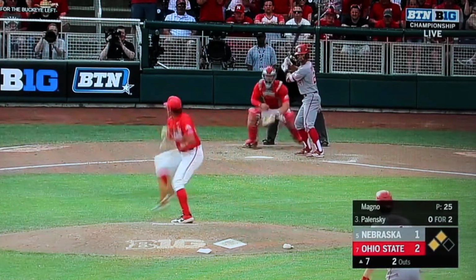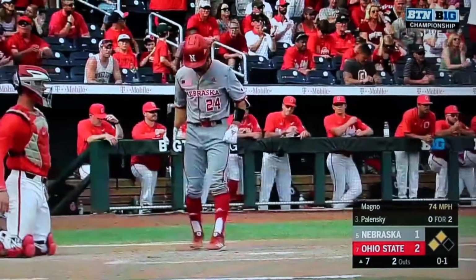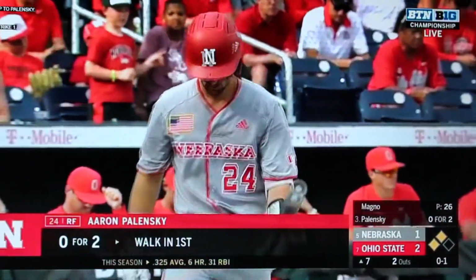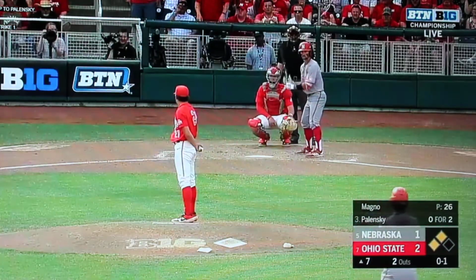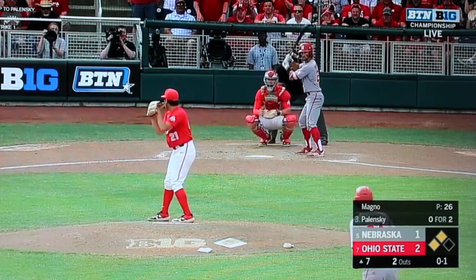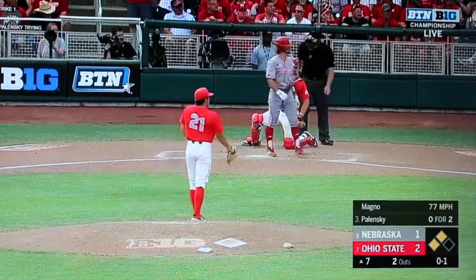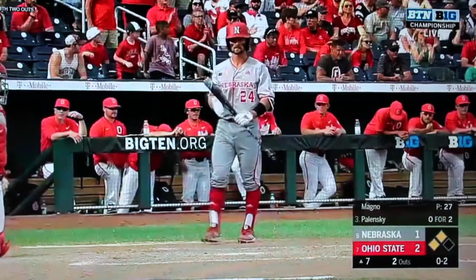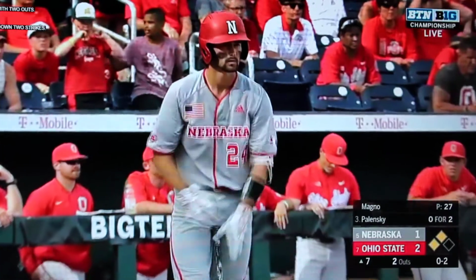But there's 2 gone, and it's up to Polensky. And he takes strike 1. Aaron Polensky trying to deliver with 2 out. And he's down 2 strikes. Andrew Magno is 1 strike away.